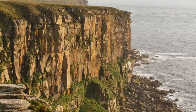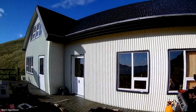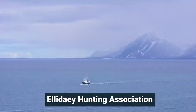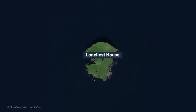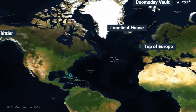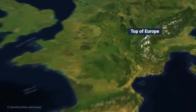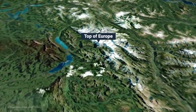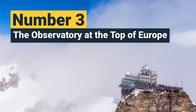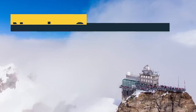The remote home is in fact a hunting lodge built in 1953 by the Elliday Hunting Association to make hunting trips easier in the area. So contrary to what it first looks like, there are in fact much more remote buildings located in trickier terrains, like the next project on this list. Number 3, a breathtaking observatory at the top of Europe.